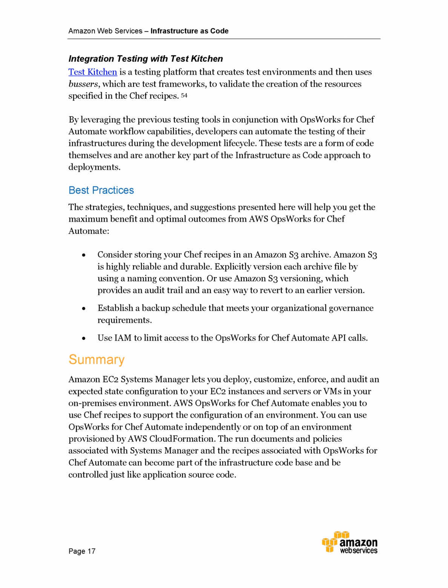Integration testing with Test Kitchen. Test Kitchen is a testing platform that creates test environments and then uses busser, which are test frameworks, to validate the creation of the resources specified in the Chef recipes. By leveraging the previous testing tools in conjunction with OpsWorks for Chef Automate workflow capabilities, developers can automate the testing of their infrastructures during the development lifecycle. These tests are a form of code themselves and are another key part of the infrastructure as code approach to deployments.